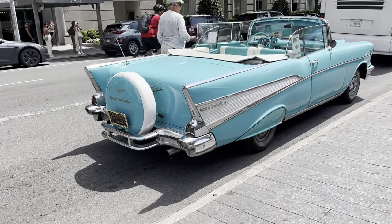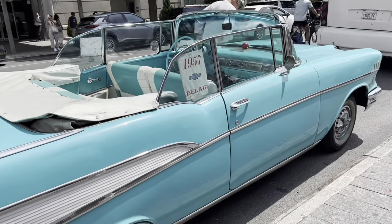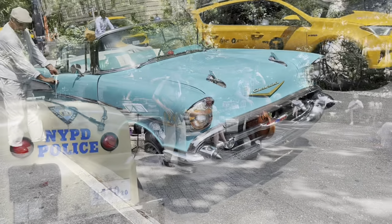Now this car looks like it came straight out of Barbie land, although instead of pink, it's kind of baby blue. Maybe it's for Ken?